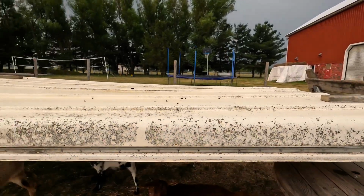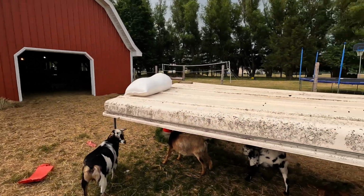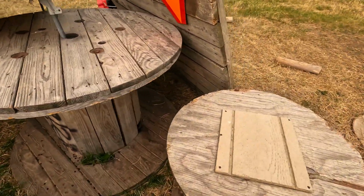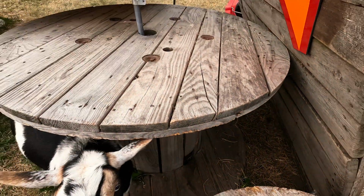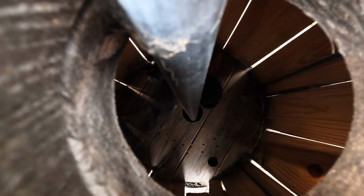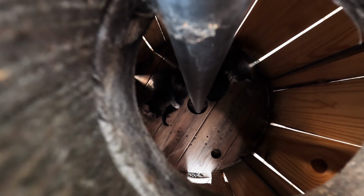So, let's see if we can watch these kitties. Yelena actually had the babies in the shed, and then she ended up moving them out here. So this is the mom. This is Yelena, and she put them inside this wooden spool. The only way in and out is this little hole right there. You see it right there? I guess she doesn't want people looking at them or messing with them, but she's keeping them in here. I don't know if you guys can see those. But yeah, there's one there moving.